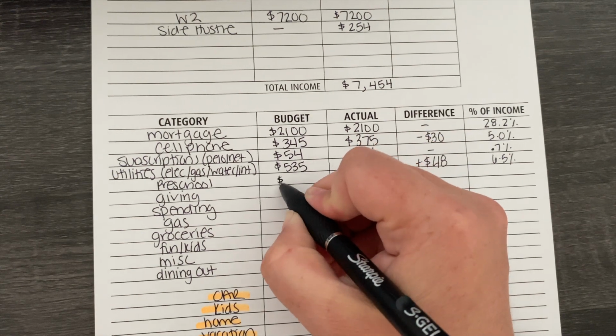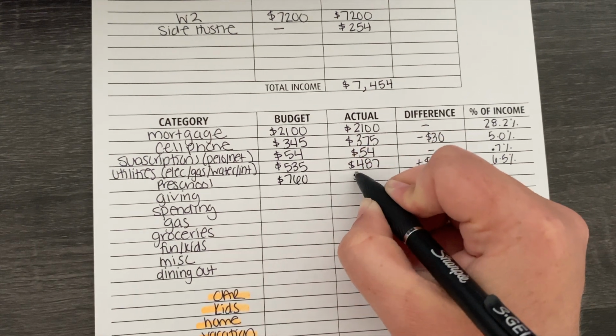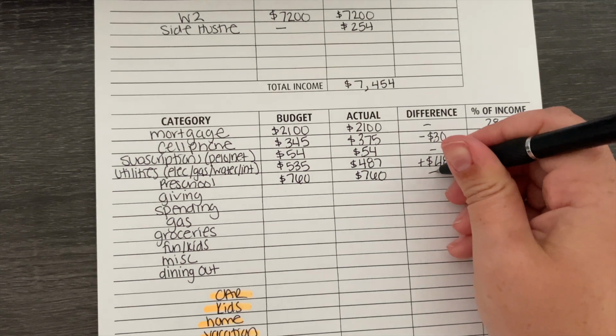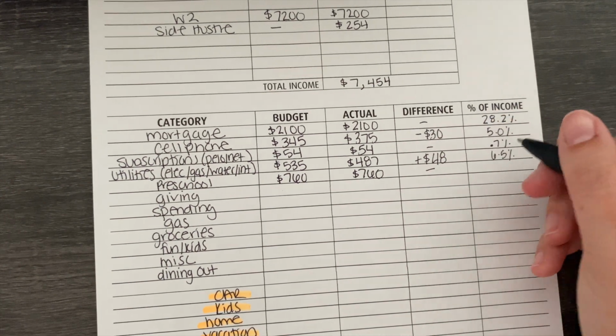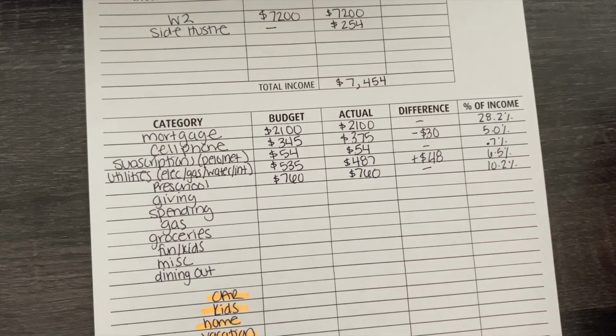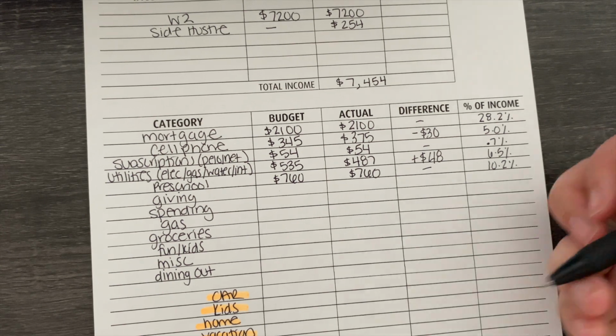So next up we have preschool. So my daughter does a preschool program a few days a week right now, and she'll be continuing that through the summer. That's $760 a month. She will be continuing that through the summer until she starts 4K in the fall. And then we will still have to pay for childcare for her, but it'll go down a little bit. So that's where we're at right now, $760. It'll be like that for, like I said, the next few months until she starts 4K.